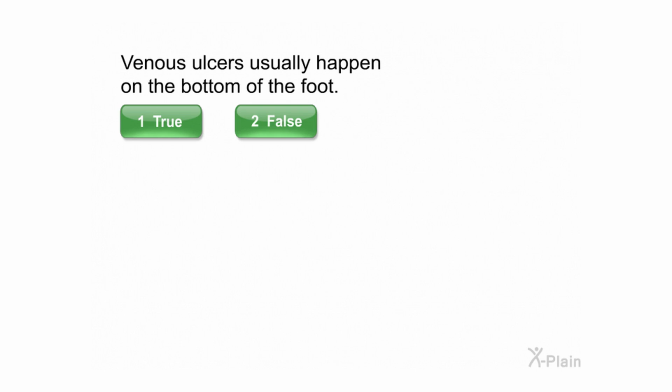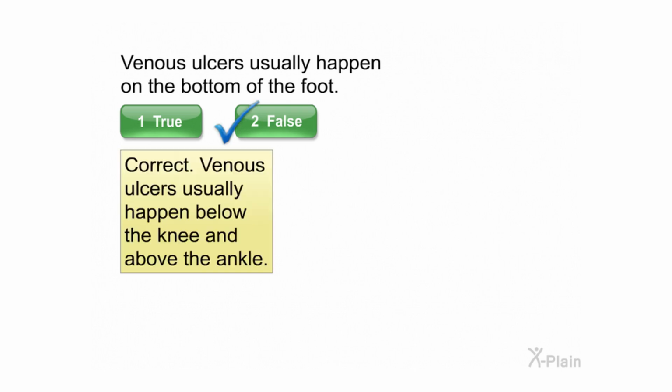Venous ulcers usually happen on the bottom of the foot. Select true or false. Correct. Venous ulcers usually happen below the knee and above the ankle.